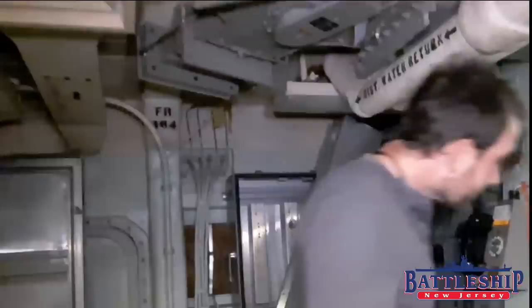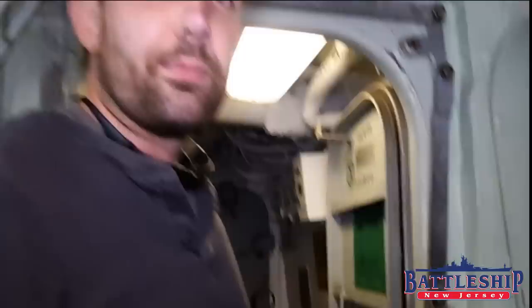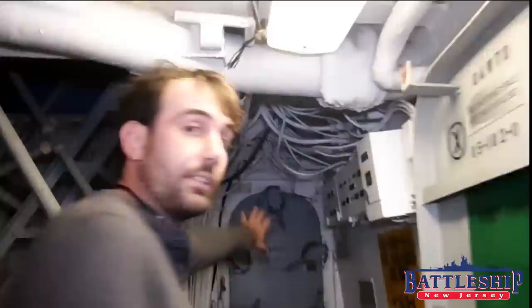Again, we have more air conditioning equipment. We've got electronics here. We've got to keep it cool. It was all added in the 80s. And there's an exterior door that takes us out to the O5 near where the super rapid blooming offboard chaff launchers are, or SRBOC. That's another exterior door on the opposite side.